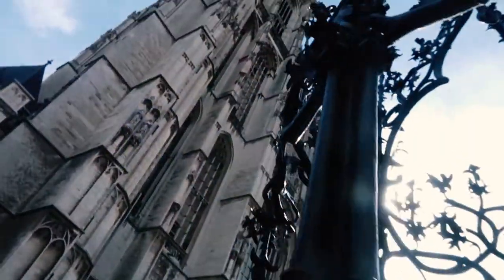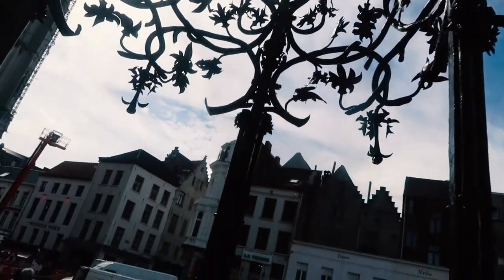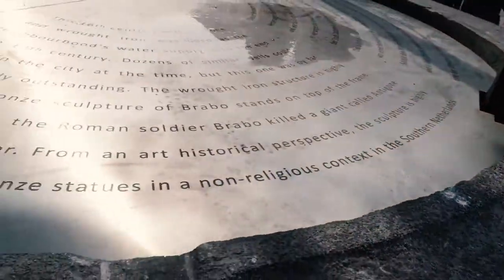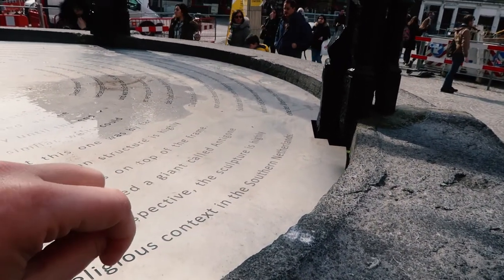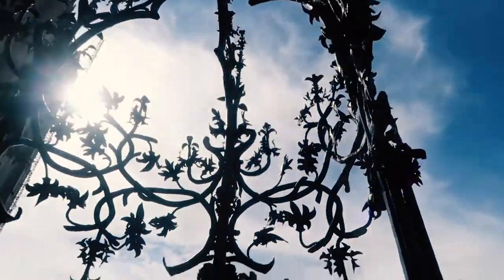Centre of Antwerp. We're just by the cathedral, Our Lady Cathedral. We're just looking at this well. And it's apparently the oldest bronze statue in southern Netherlands. Yeah, we were just reading this, we don't understand. It's the oldest bronze statue in a non-religious context in the southern Netherlands. But we're in Belgium. We're not in the Netherlands, so I don't really understand. But it's nice, look at it, like the raw iron.